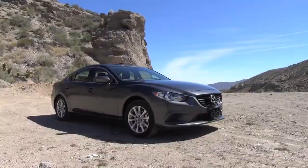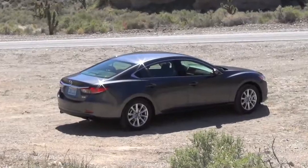Zoom, zoom. So there you have it, another honest auto review from an average guy. If you're in the market for a midsize sedan that's stylish, practical, comfortable, and just a blast to drive, you definitely have to put the Mazda 6 on your test drive list.